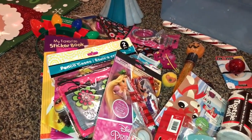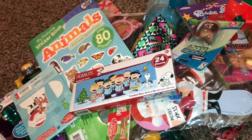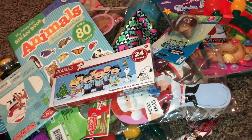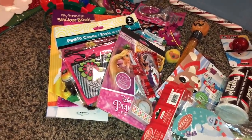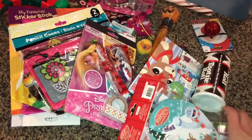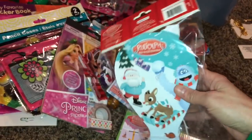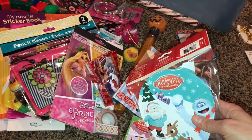I am sorting through the Christmas mess. These are gifts for my nieces, and you guys wanted to see what I got them before I wrapped them all up. So they basically get the same thing. There are a few different little things, so I'm just going to show you one pile. But this is all from Dollar Tree, and the rest of it's just stuff that was in my house.